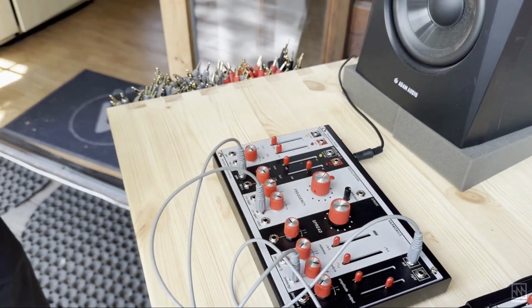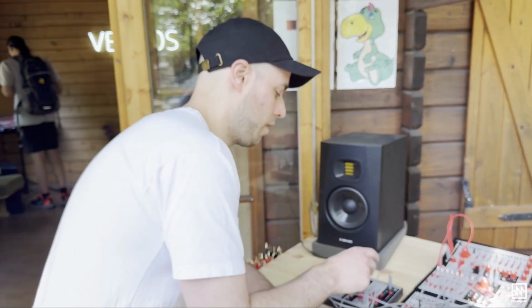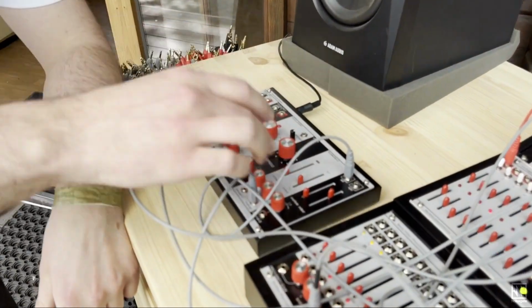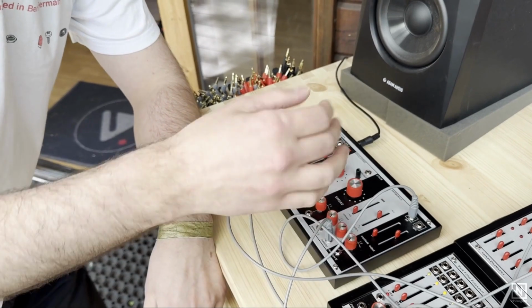And right now we don't have so much harmonic content, but that can change with the harmonic section. Whenever I bring up the timbre, I'm going to crossfade between no harmonic content, aka sine waves, and all harmonic content with a saw wave.